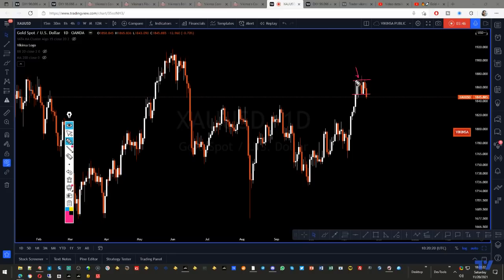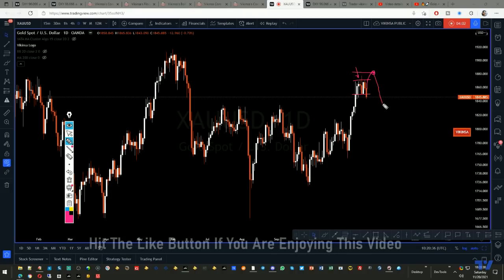But initially, remember, our bias is still short on gold. It's just a matter of whether it goes slightly higher or not. That's the only thing left. If it actually goes slightly higher, we will have a better price and level to short it from.